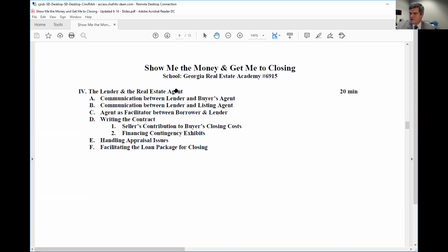The other option is the seller can say, I won't reduce the price. If you want to walk, walk. And the buyer says, that's okay. I'll waive the appraisal contingency. I'll just pay the difference out of my own pocket. In other words, I'll keep it at the same purchase price, and I'll pay the difference. So each of them has some options if the property does not appraise.